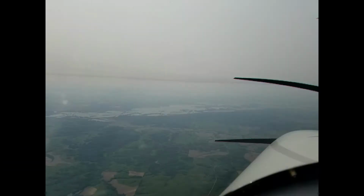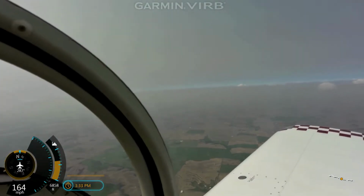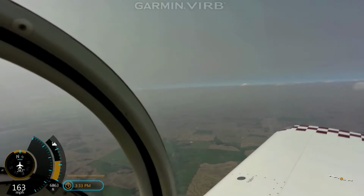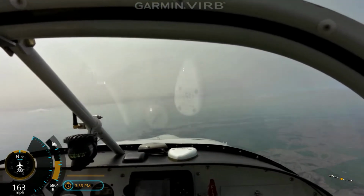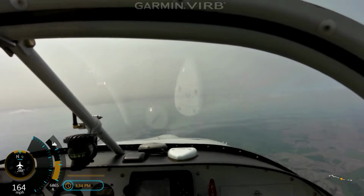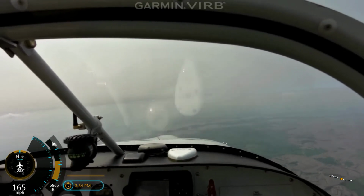Look off to the northwest a bit. I still see that sliver of blue sky, and I keep hoping I will break out into it. But if you look straight ahead, I don't think it's happening. We're going to keep getting stuck in the haze here. Hopefully at some point today we'll enjoy a little bit of blue sky.